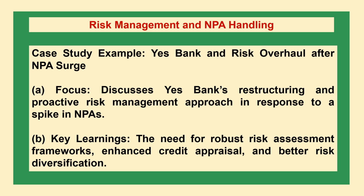Case study example: Yes Bank and risk overhaul after NPA surge. Focus: discusses Yes Bank's restructuring and proactive risk management approach in response to a spike in NPAs. Key learnings: the need for robust risk assessment frameworks, enhanced credit appraisal, and better risk diversification.